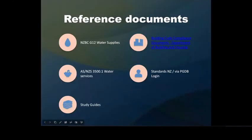Reference documents. New Zealand Building Code G12 is one of the key ones here. AS/NZS 3500 Part 1 Water Services is an alternative standard for water supply design. Covers things beyond the scope of G12 like commercial installations.